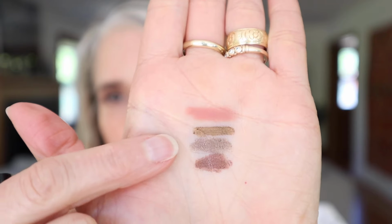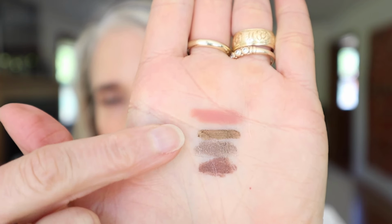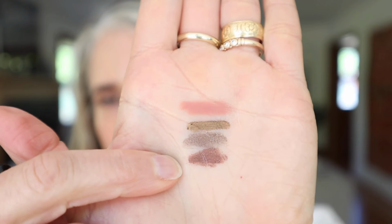If you've been interested in Cinnamon. So I also want to compare it to the Victoria Beckham in bronze, because I think that also makes a lot of sense to compare the Lisa Eldridge Renaissance Gold not only to the Cinnamon but to the Victoria Beckham in bronze. You'll notice this is a lot shorter because I use this so much. So let's do this comparison. So right in the middle is the Renaissance Gold from Lisa Eldridge. On top is the bronze from Victoria Beckham, and then Cinnamon from Victoria Beckham.